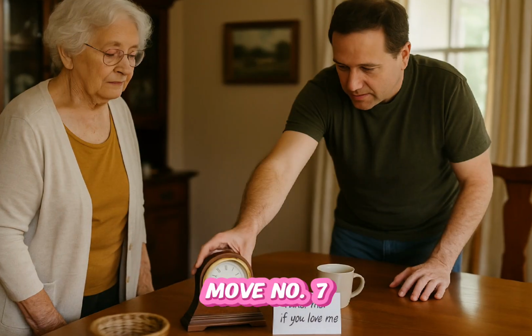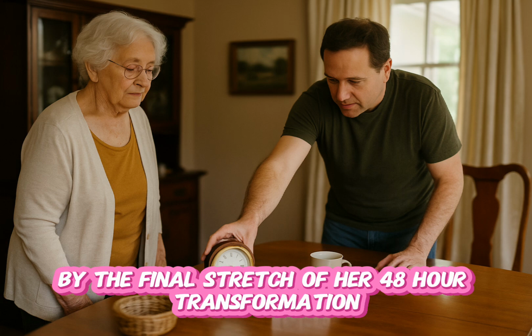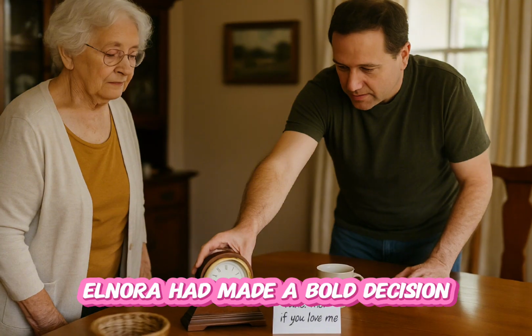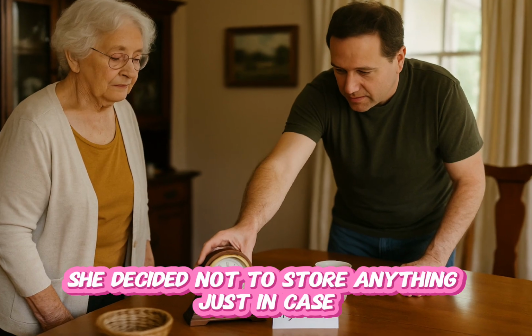Move number 7, goodbye, not storage. I didn't box up. I said goodbye. By the final stretch of her 48-hour transformation, Elnora had made a bold decision, one that even her closest friends called too final. She decided not to store anything just in case.